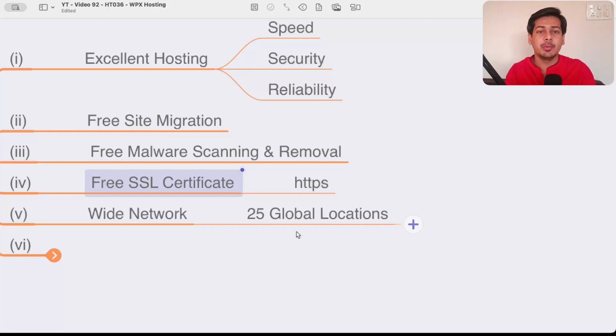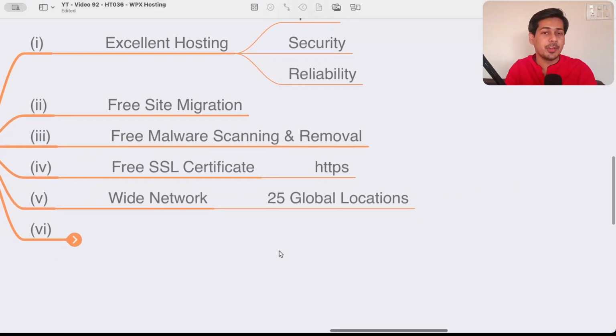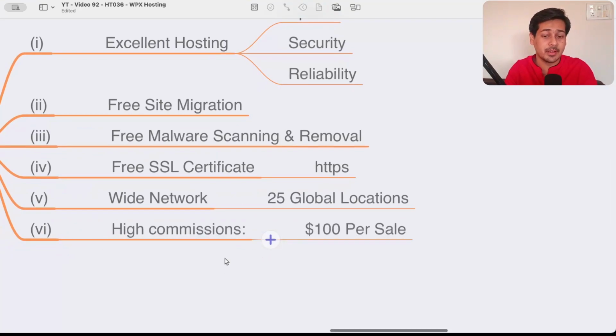So WPX hosting has a content delivery network. It calls it XDN, and it is available in 25 global locations. So let's say you host your website and a server is in London. So if somebody opens your website in the United Kingdom, it will open super fast because of their XDN being in London. Okay. And if you are an affiliate, the greatest news for you, it pays very generous commissions, a commission of $100 per sale.